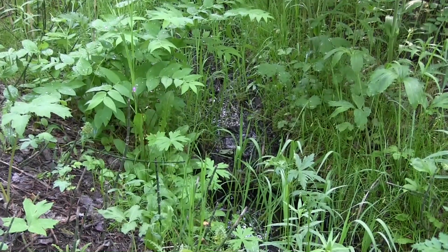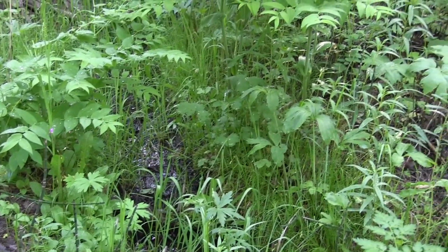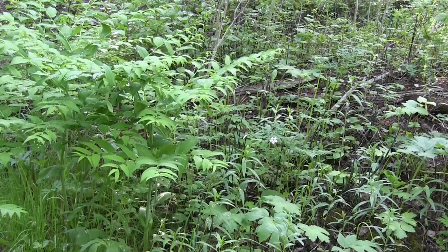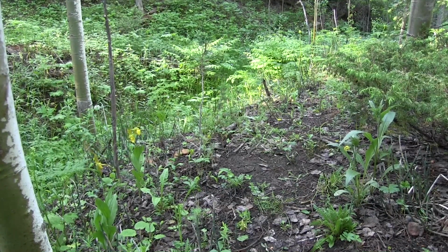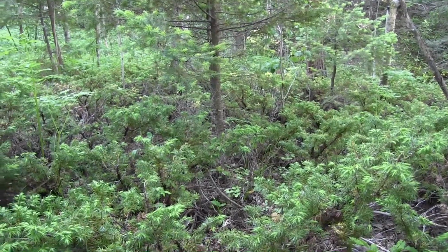So although this plant is widespread, it grows along, as you can see here, a nearby stream. It's on a hillside, so there's constant drainage. It's moist but not soggy, and the roots grow along the surface, just under the surface of the medium. So they're not really deeply rooted.